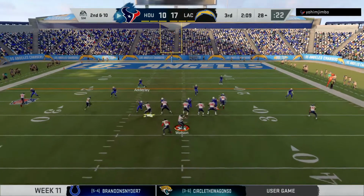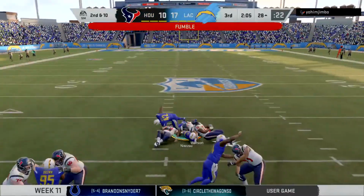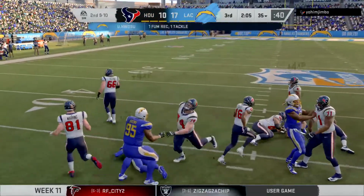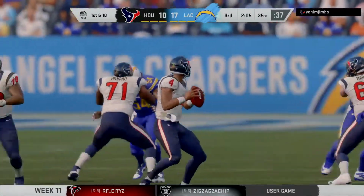Pass rush is usually the best way because a quarterback on his back. Oh, the ball is out. Watson lost it and picked up by the Chargers. And his crew will take over with a football at the 35-yard line.